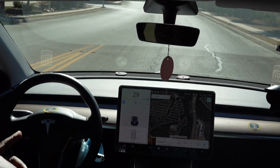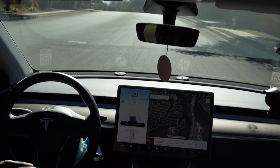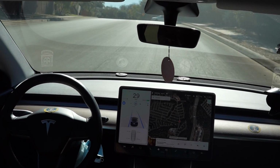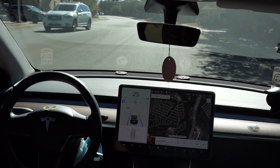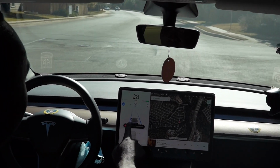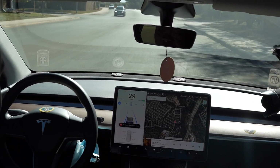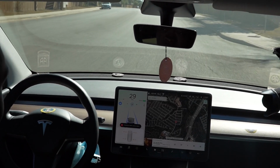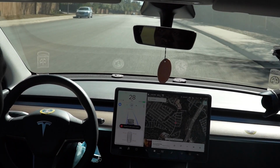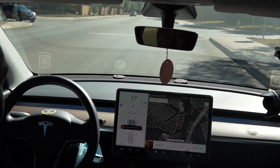So as you can see on the street right now, the road is unmarked. There are no lines at all. But AutoPilot is still on. I really just want to see what's gonna happen. So it looks like it shows these two blue lines, like imaginary lines. I guess it just reads that. And there's an upcoming stop sign. So clearly it's able to identify that stop sign, and it's gonna stop right here.